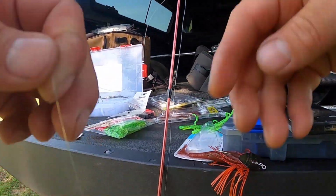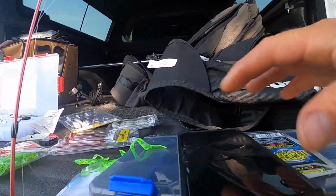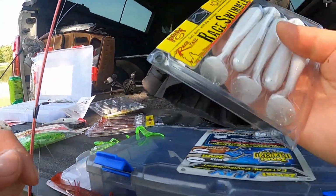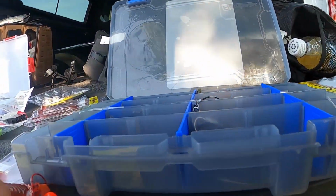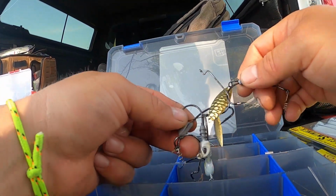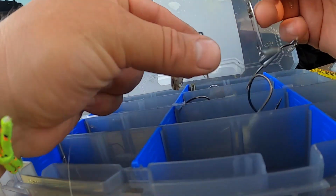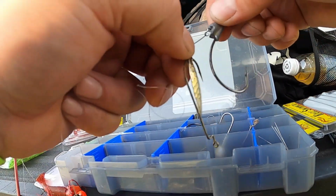All right, I changed my mind. I was gonna keep fishing with a lizard, but I'm actually gonna switch it up and try to knock my last bait out, and then from there keep trying to catch them and get my five in. I'm gonna throw on a little underspin. Let's try this underspin right here.